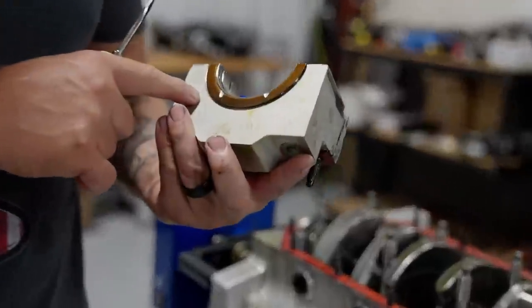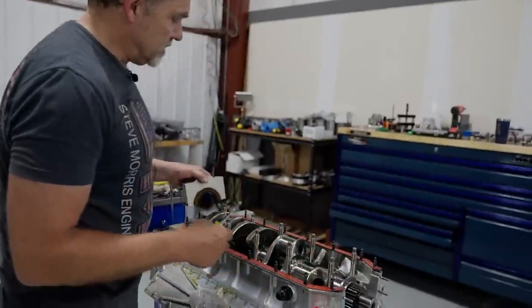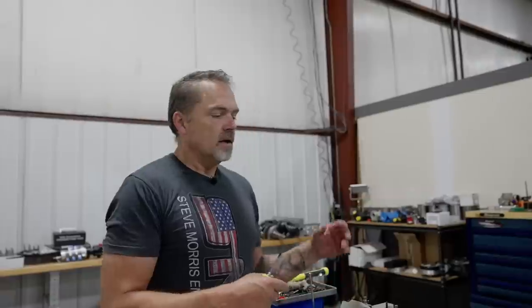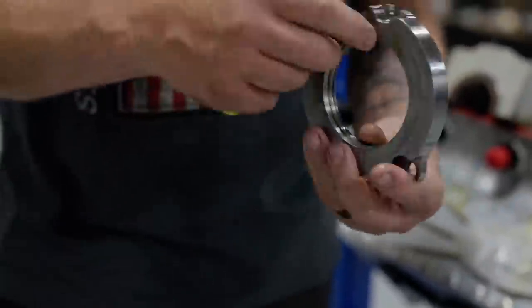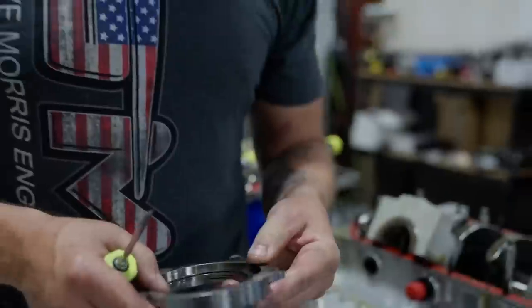But let's go back. So we know now that it's not touching anything in front. What I thought was probably happening was it had so much charge pressure that it was pushing forward here, pushing through my rollerized thrust spring, pushing through the bearing, forcing this bearing assembly, possibly even bending this. I thought that could probably be the only thing. No, don't think so.